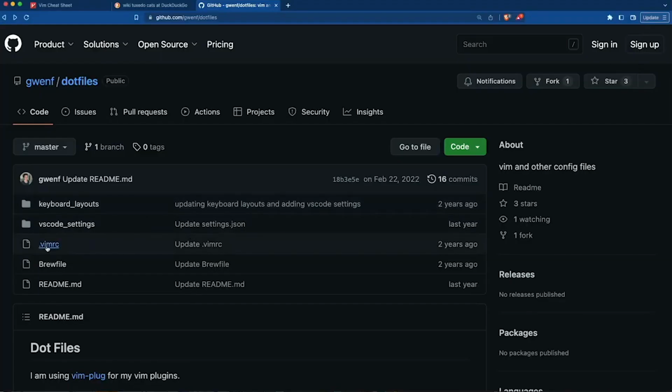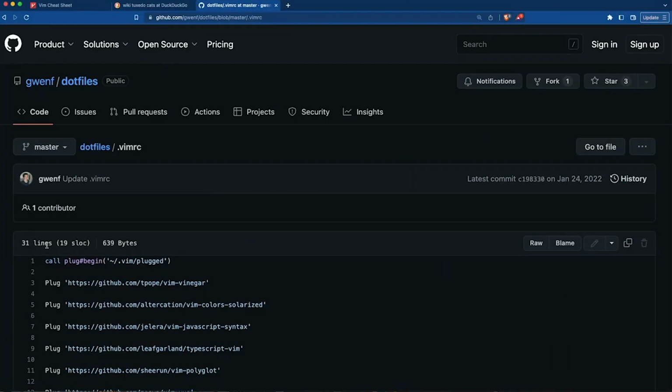You can see what plugins I use in my dotfiles here on GitHub.